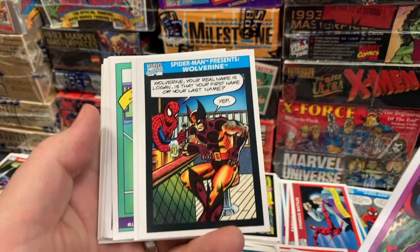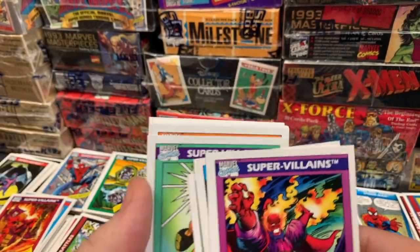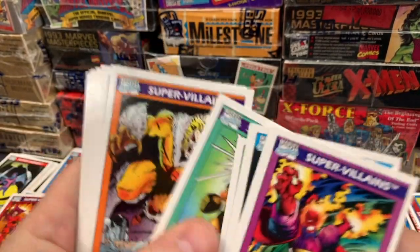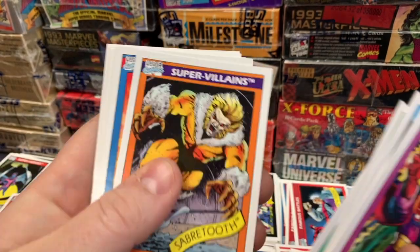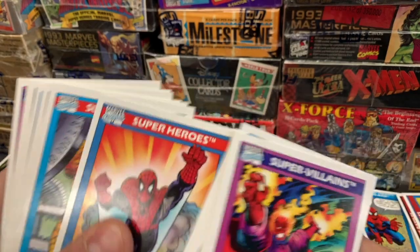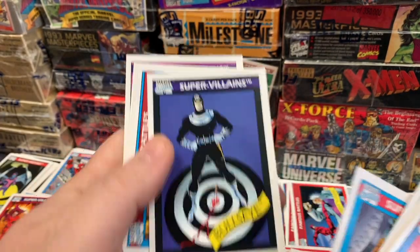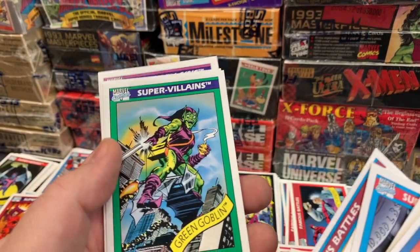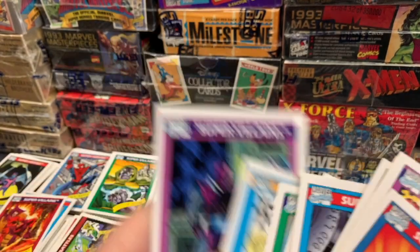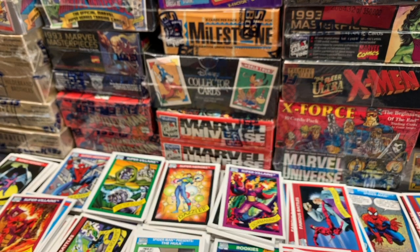Just like basketball cards, I don't think every Marvel set will continue to skyrocket to the moon on price. Oh, another Cosmic Spider-Man, looks good. But I think there's room to grow, considering all these boxes for years were so cheap to get. It's just really an expensive hobby to buy a box and have fun and open it up and relive that.